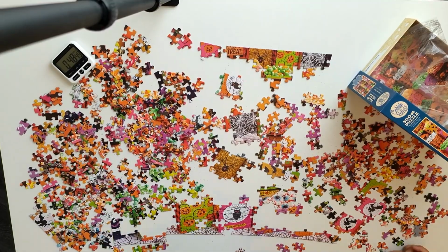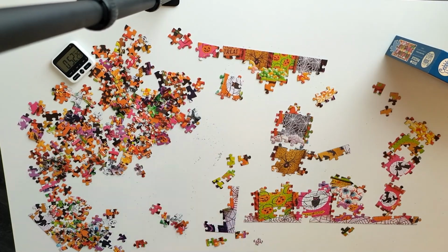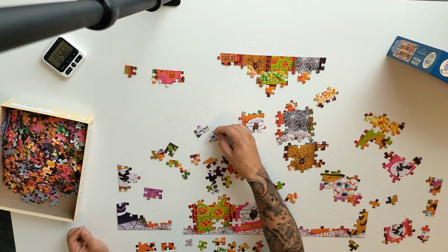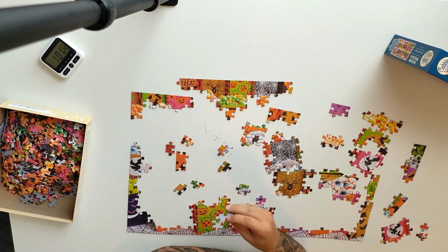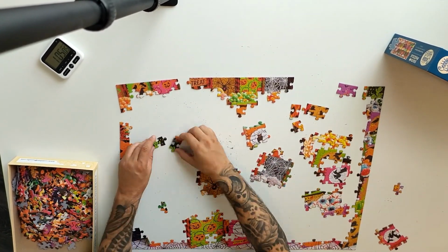I decided to put all the edges together and put everything else in the box. There's no way I was gonna assemble the edges with a table like that. There's no way, not enough room. So yeah, that's what I did. I assembled pretty much the whole frame, and then everything I had put together I would try to place on the table where I think they're gonna go.